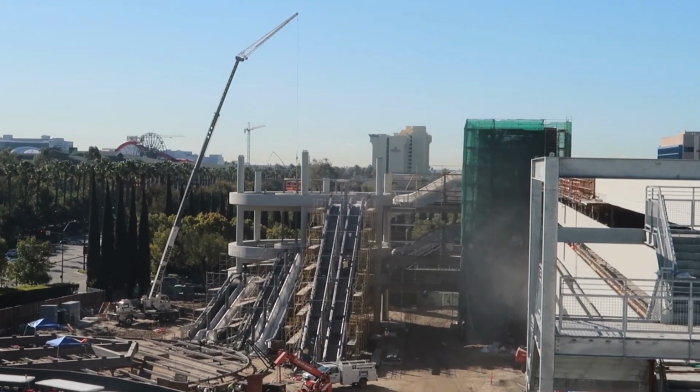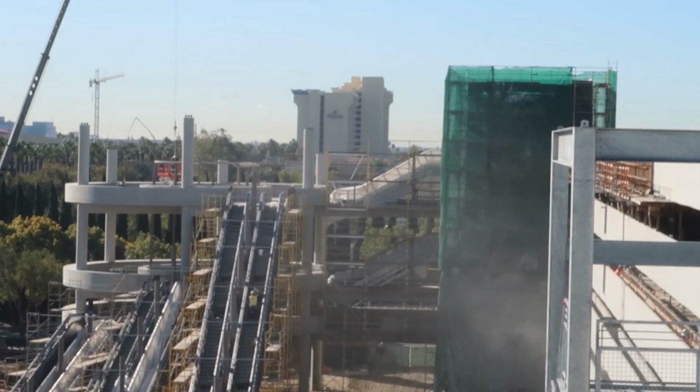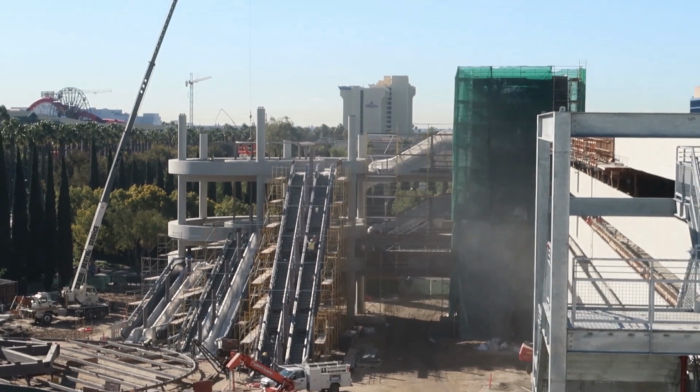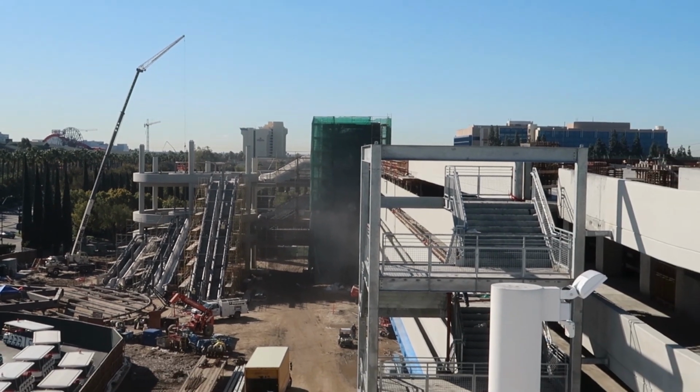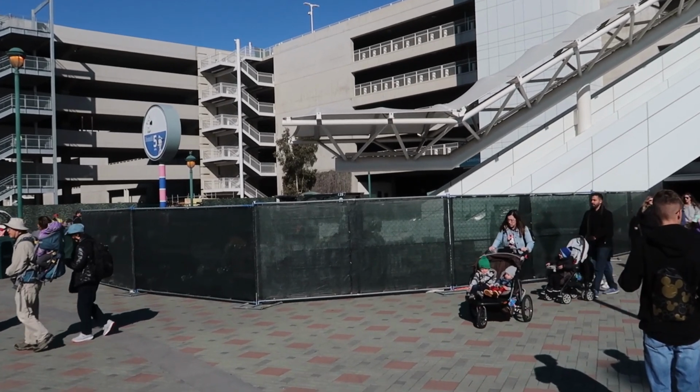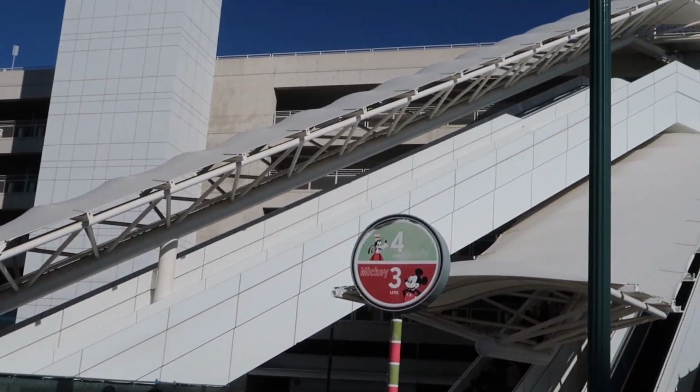We are going to walk into Disneyland today to see if we can get some views or see if they've made any progress on the bridge that's going to be happening on the other side there. And then that'll be it for the parking structure. And then we'll move on over to Star Wars Land. One last thing before we head into Disneyland, over here they are doing some construction on the big escalator up there.